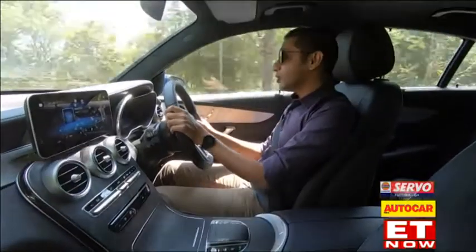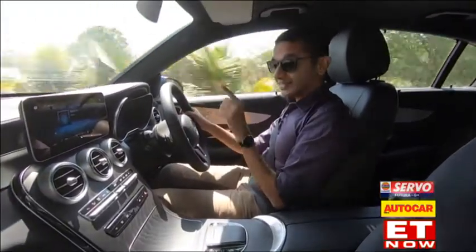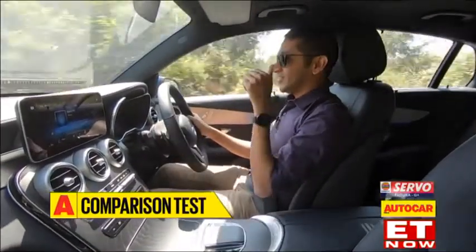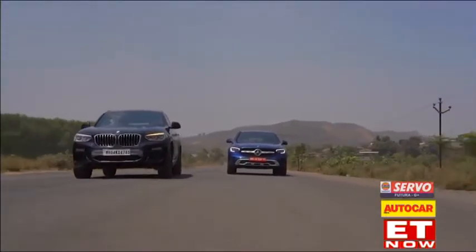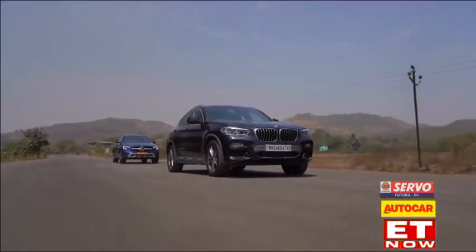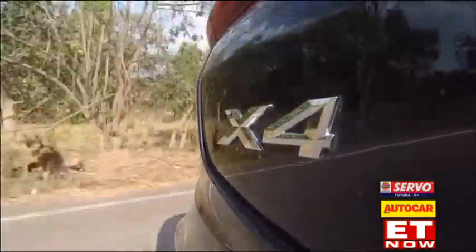So yes, while local assembly and these 4-cylinder engines make the GLC Coupe accessible to a lot more people, you have to remember that this is not the first car in the segment to do that. Oh no, that would be the BMW X4. That's right, while Mercedes may have introduced this segment to the Indian market with the GLC 43 in 2017, it was BMW in 2019 that made it more affordable with local assembly of the X4.